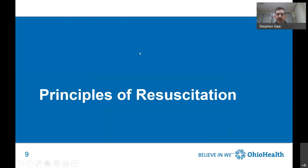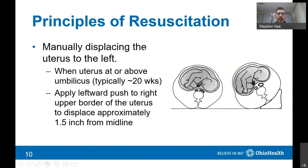So that's basic physiology and why we care about it in this setting. I wanted to focus on some changes to CPR, because I think that's a common area where there are a few special things to think about in pregnant women, and important for first responders. So the first thing is that we want to manually displace the uterus to the left.